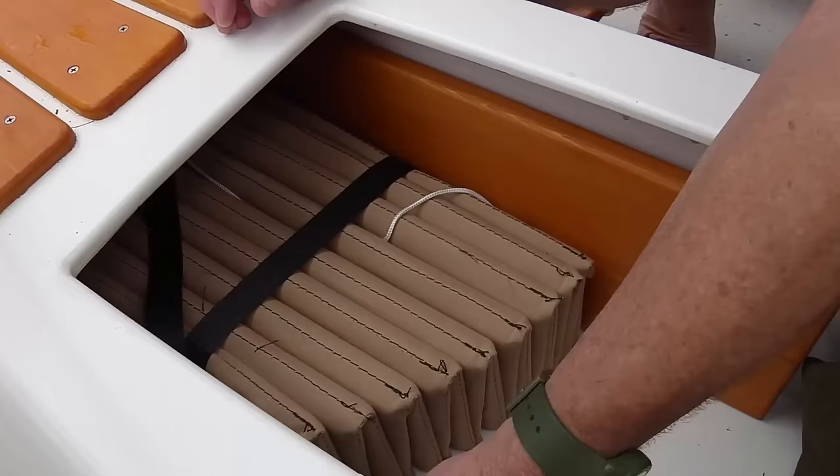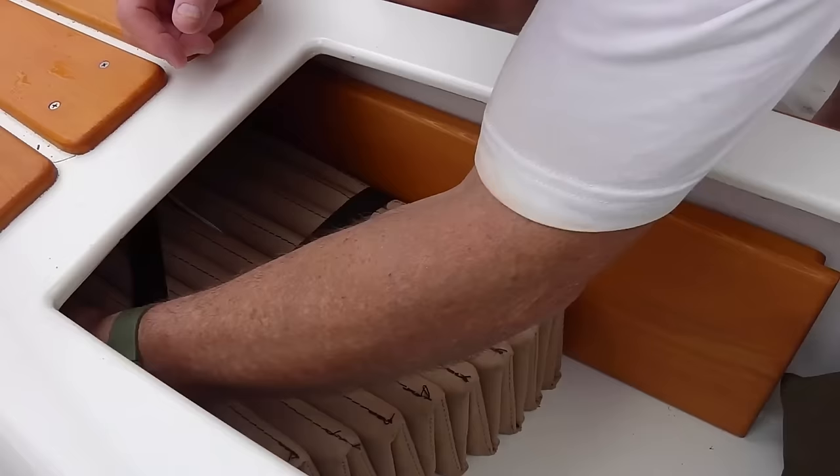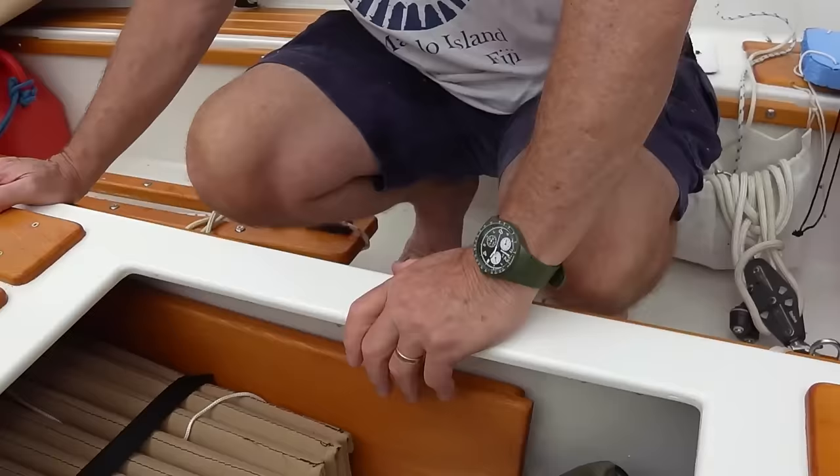So in here, I have my air mattress, which is, obviously I didn't have these tightened enough when it rained. I have my sleeping bag, which is probably now damp because I didn't have the hatch tightened. Good on you, Chris.